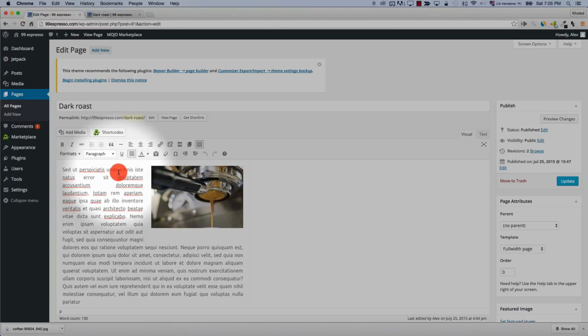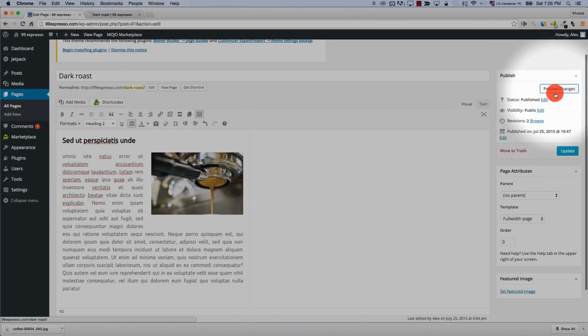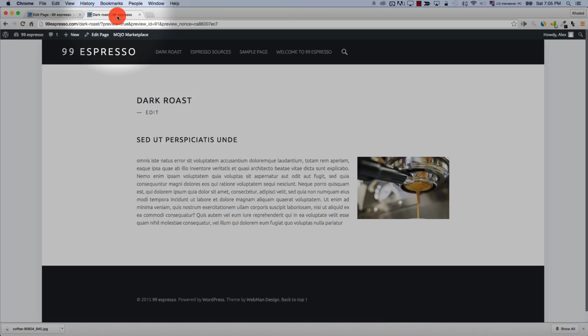Like for example, if this was a sentence here, I can simply hit enter, choose the first part and turn it into heading 2. And let's preview the page now. See, you have all the formatting options you need. You can even add videos to the page.